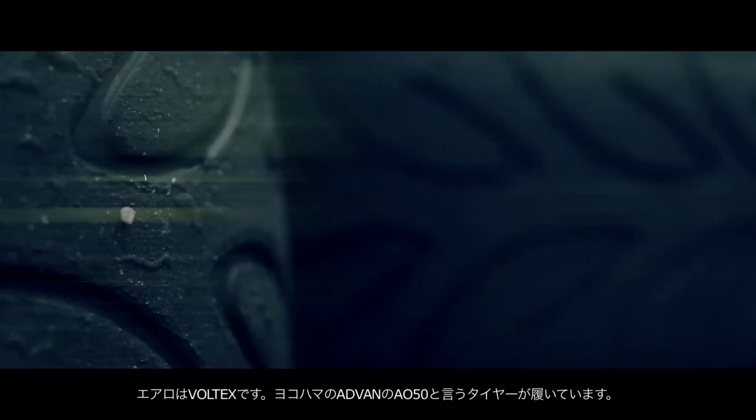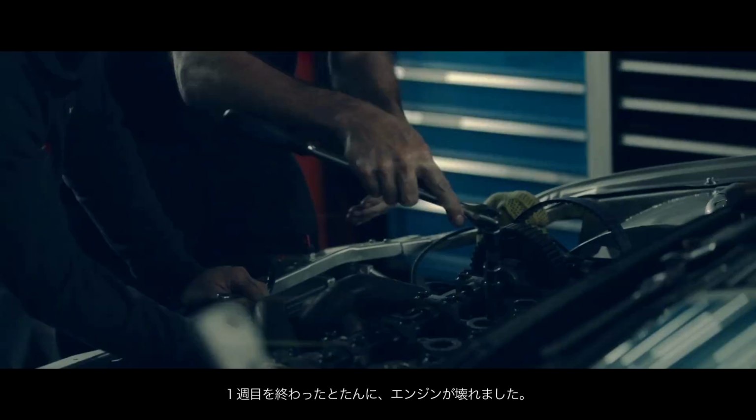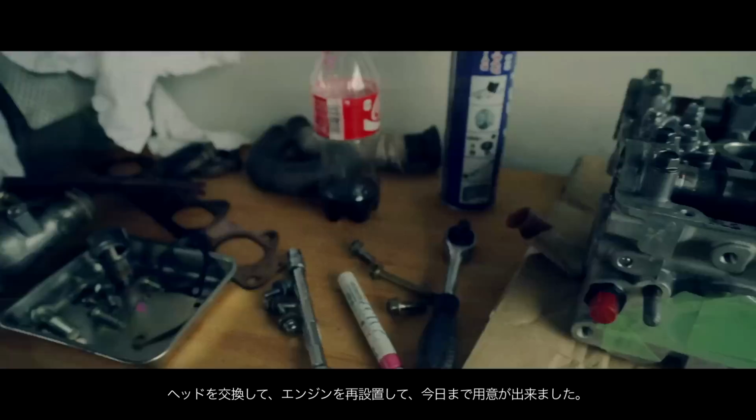I think our biggest hurdle so far since we've been in Japan is we had a little bit of testing on Thursday, and we had an engine fail just as we finished our first timed lap. Fortunately, we had half a spare engine, so we managed to change the engine and build another half engine and fit an engine yesterday.